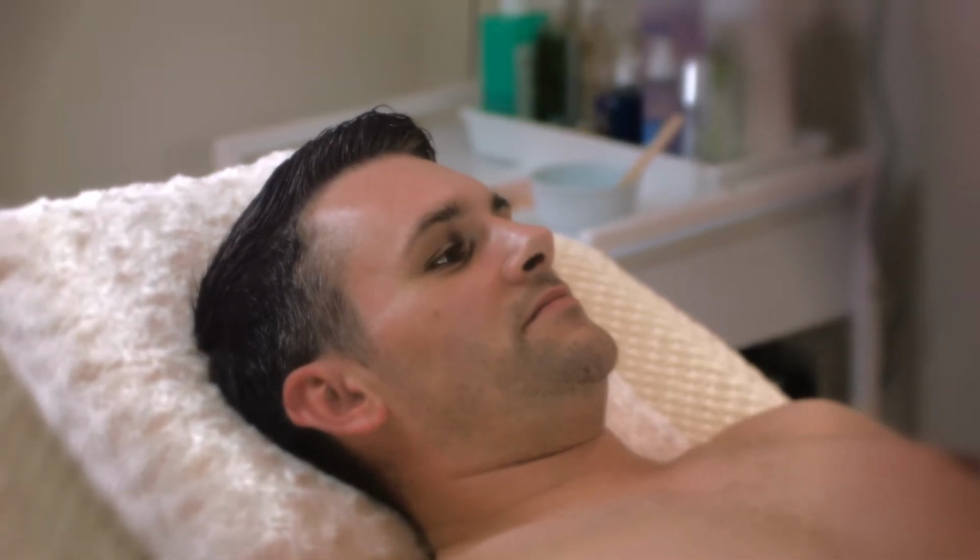We're about halfway through now. You're during the cold cycle. How's it feeling? It's okay, getting used to it now. Yeah, great. So when we get to the end, and I remove the probe, there might be some slight redness, but that's absolutely fine. It's completely normal. That will disappear completely within about 20 to 30 minutes, okay? Okay, I can deal with that.